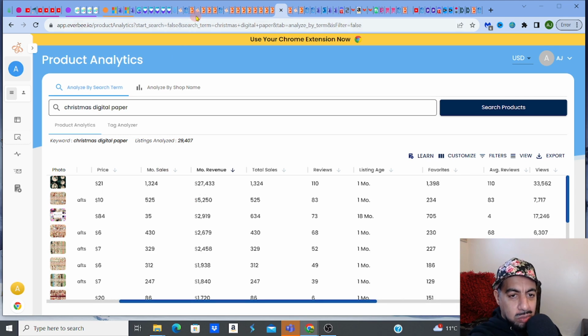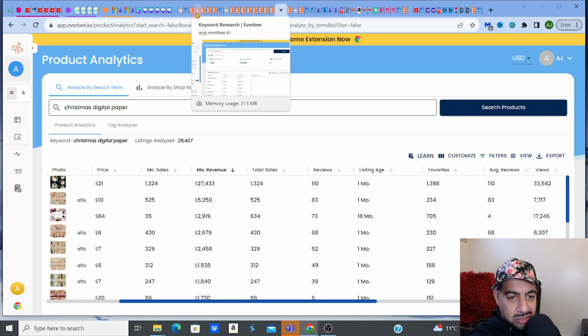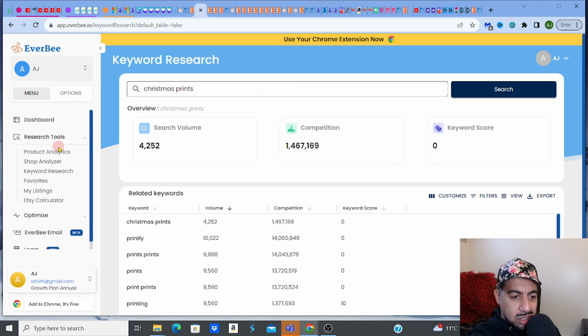So then once you do your product analytics, like I've just shown you, you'd go into keyword research. On the side, you've got shop analyzer, keyword research, my listings, Etsy calculator, optimizing, and Everbee email, which I've got a video on. That's fantastic. It's going to help you get those repeat customers. Got to get that. But anyway, I'm on keyword research right now, and I typed in Christmas prints, right? You saw it at the top.